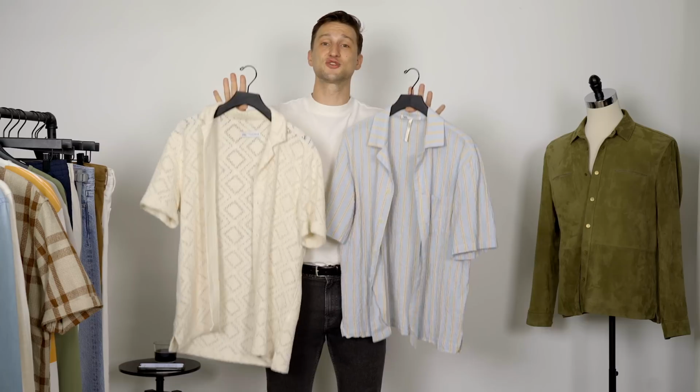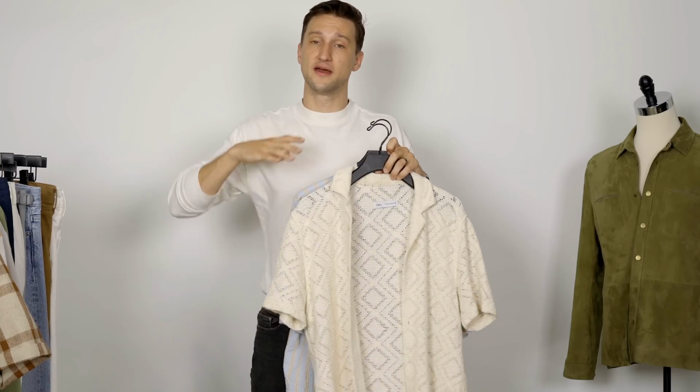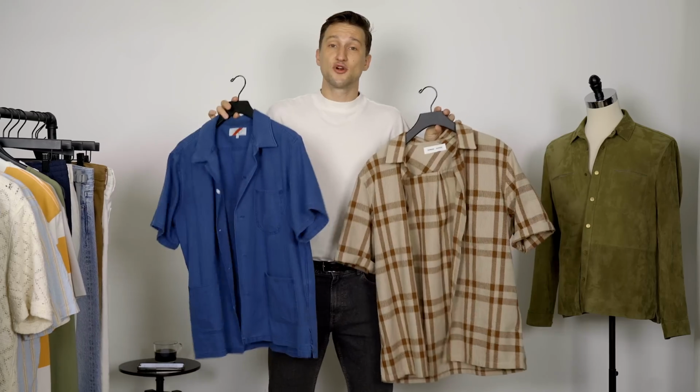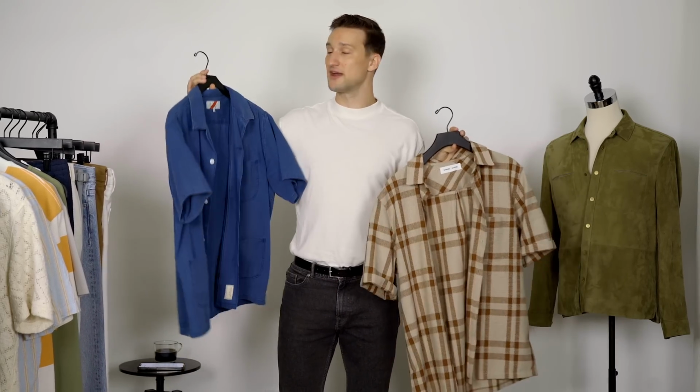These pieces should not be part of your essential fall wardrobe, so don't hold on to them, it's not gonna make a lot of sense. These two are much better examples of what you can hold on to. On my left from Samsoe Samsoe, on my right from Best Mate. Here we have that nice chambray fabric, on the left a thicker cotton fabric.